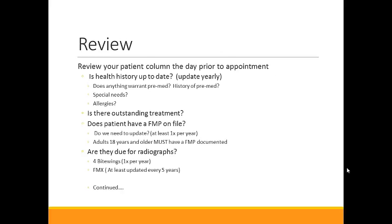It is very important to review your patient's charts before the day of the appointment. So review your patient column the day prior to the appointment. Some things we want you to look for. Is the health history up to date? We want this updated yearly. In regards to the health history, does anything warrant pre-med? Is there a history of pre-med? Are there special needs? Allergies? Is there outstanding treatment this patient may have within their chart?